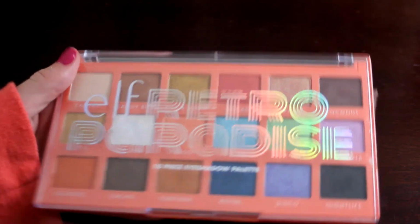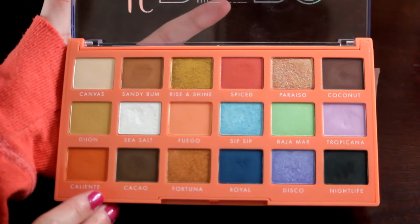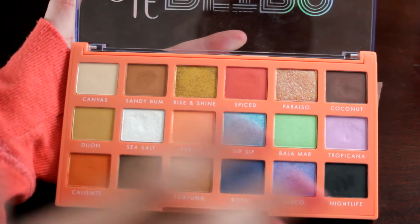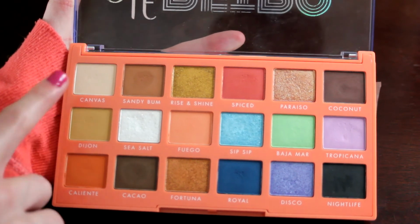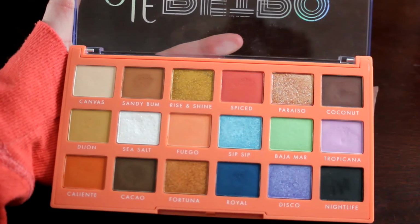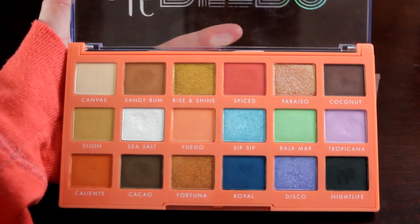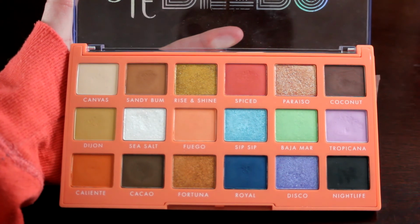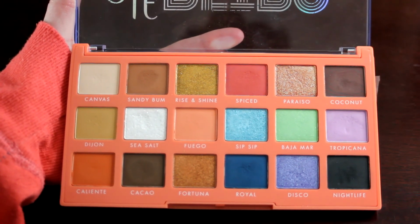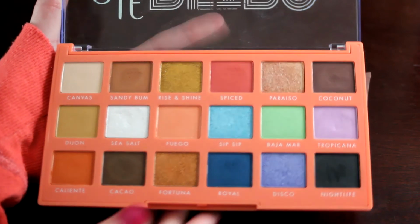Number 4 goes to my e.l.f. Retro Paradise palette. This one is so cute. I love the mix of neutrals and shimmers once again, or neutrals and colorful shades, I should say, because this half is kind of the more neutral side, and then you have more colorful shades over here, and I think it is a really cute mix, and the formula is pretty nice. It's not the best, but for a drugstore palette, I think it performs nicely, and once again, the color story of this is just really cute in my opinion.